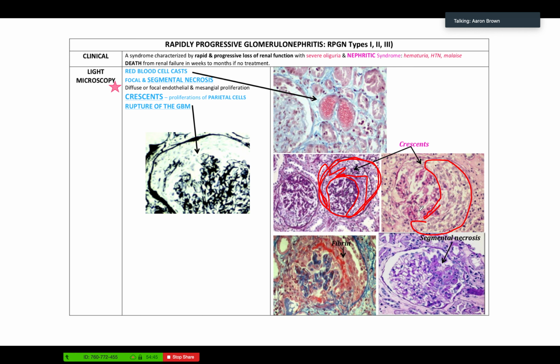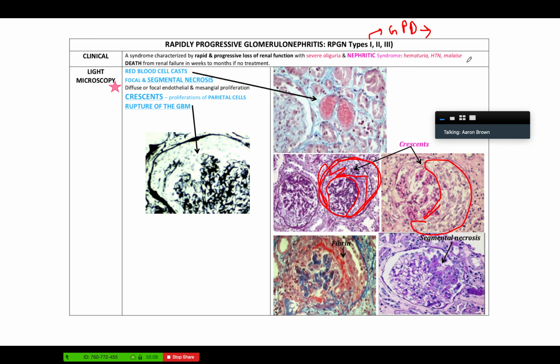There are 3 types. Type 1 is Goodpasture's disease. Those patients present with hemoptysis as well as hematuria: blood in their sputum when they cough, as well as blood in their urine. That is due to an antibody that binds the basement membrane. It is a basement membrane antibody, and that antibody is the reason you're having blood in the urine, because when it binds the basement membrane, it destroys it.